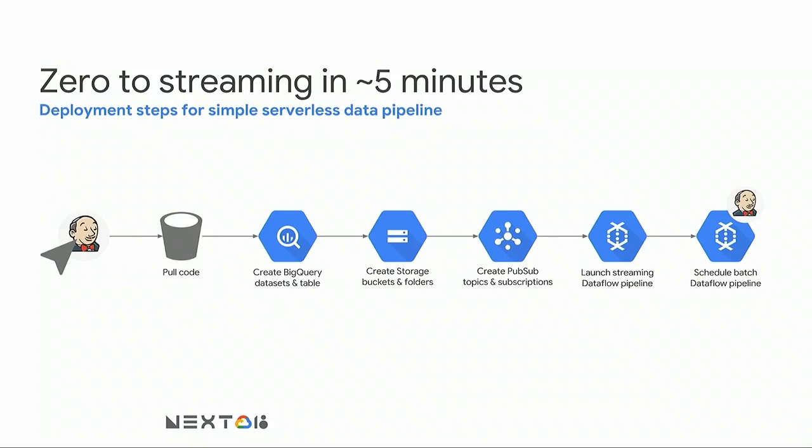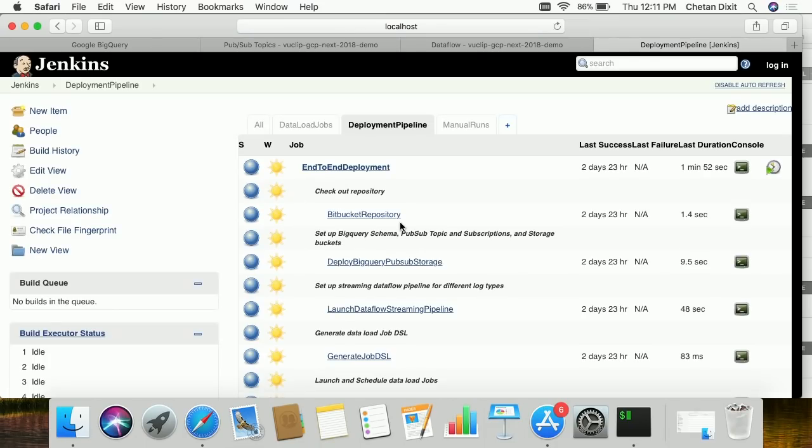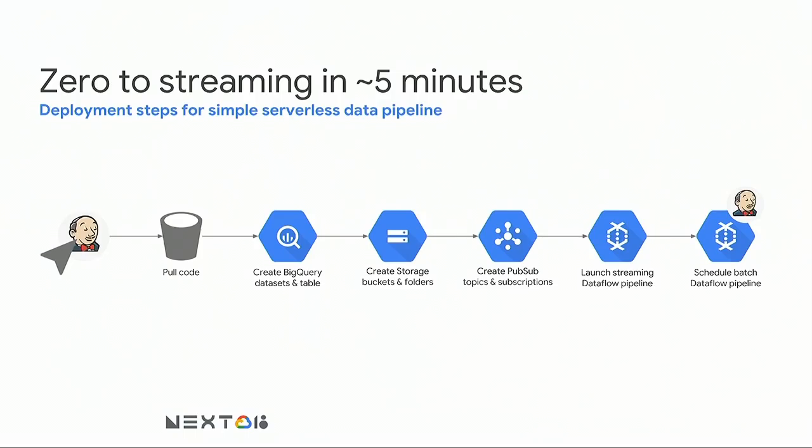So what we're going to do is give you a glimpse of what can be done. Okay. Can you flip back to the presentation? So just to give you an idea what we're going to demo. We're going to give you a glimpse of how easy it is to start an end-to-end pipeline with all components and with all your data ready to ingest into your BigQuery. So we'll pull the code from the repository, we'll create a few BigQuery data sets and tables, we'll create storage buckets and folders inside that, we'll create Pub/Sub topics and subscriptions, then we'll launch a streaming Dataflow pipeline, and we'll also schedule a batch pipeline, which we will invoke manually, and then we'll see the aggregated results.